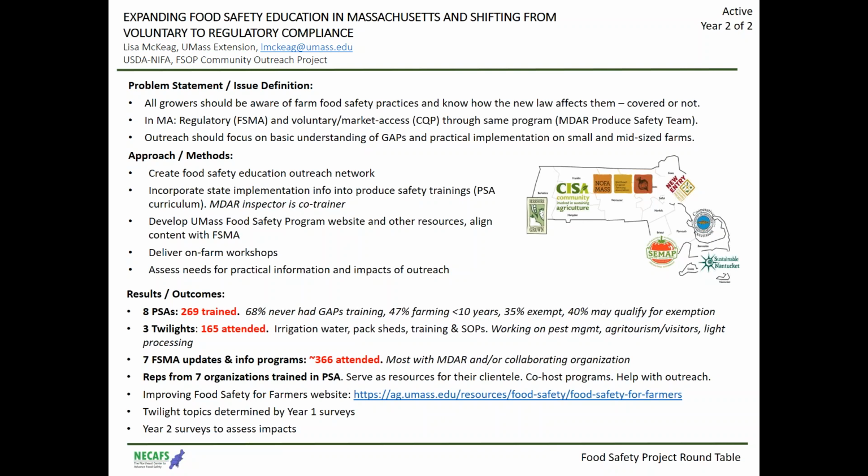So now Mike and I are doing these trainings together using the PSA curriculum, but we're covering also this state voluntary audit program, CQP, and how that will function as both the structure for inspections and audits for people needing market access.